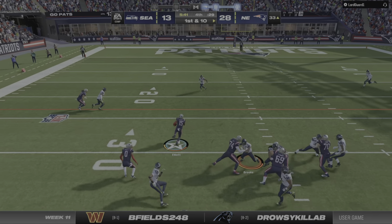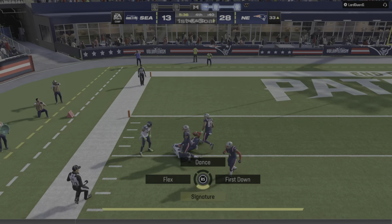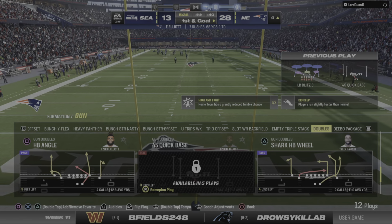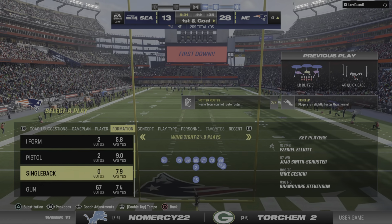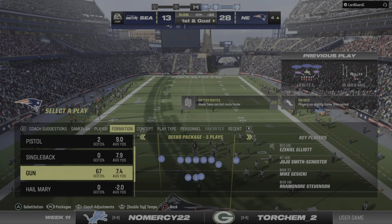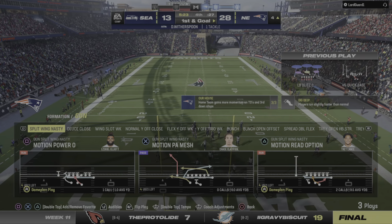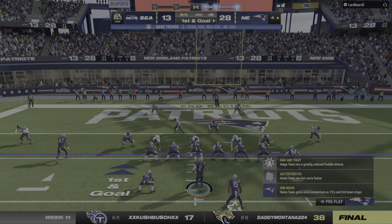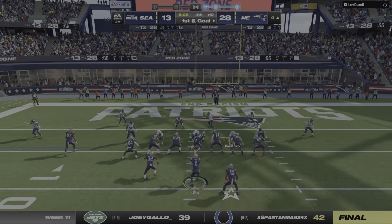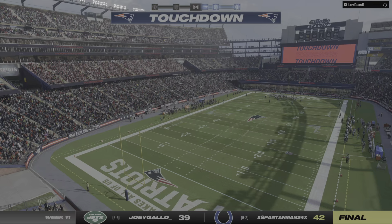Up the middle, here's Elliott. And they do get him down, but not before he's able to slip it inside the 5-yard line. 68 yards now on the ground on just 7 carries. A good chance now to put this game on ice. This is first and goal. They'll bring a tight end in motion left. Elliott is into the end zone. Touchdown, New England.